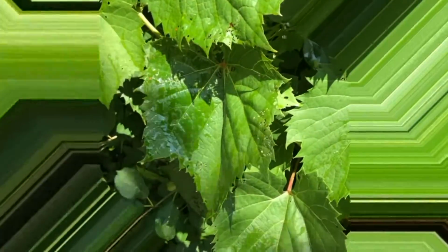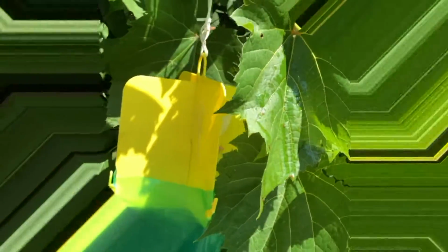The Japanese beetle will eat the leaves and they'll go through the process of laying eggs, but there's something in the neem oil that will prevent the grubs from becoming beetles, and they will die in the soil. So there are a few different things you can do.